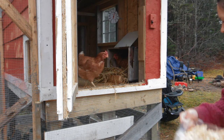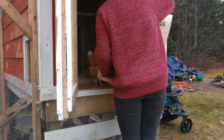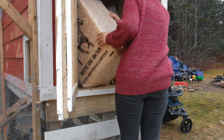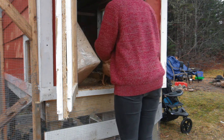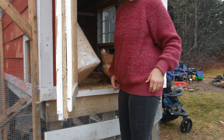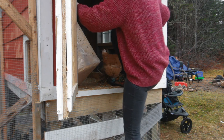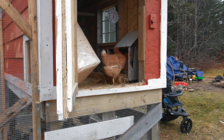All right, ladies, let's go. Come on. Can you get out of the way? Why are you so bold? Okay, I'm going to have to move you. Come on, out of that. Let's go. Oh. She won't move. Okay, move on.